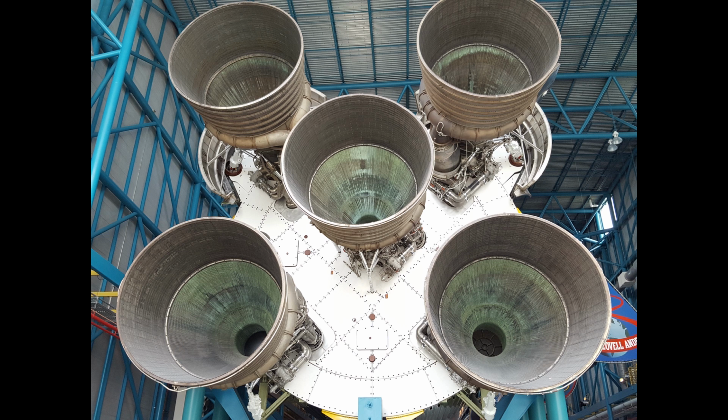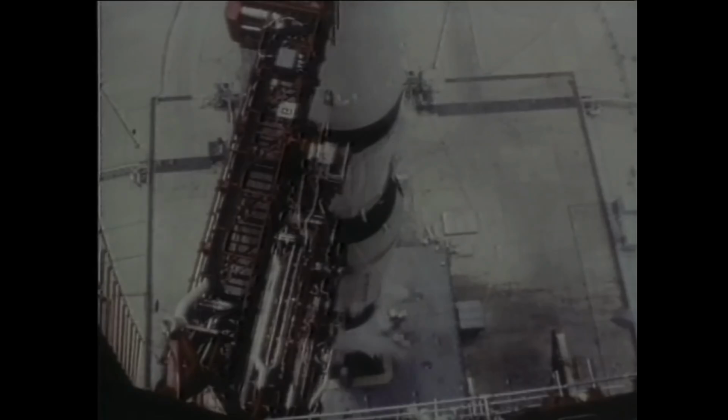All of that thrust was used in 2 minutes and 45 seconds when the Stage 1 tanks were empty and separated from the rocket.